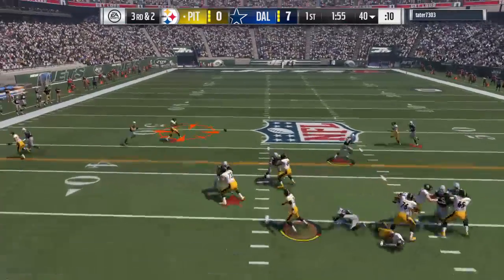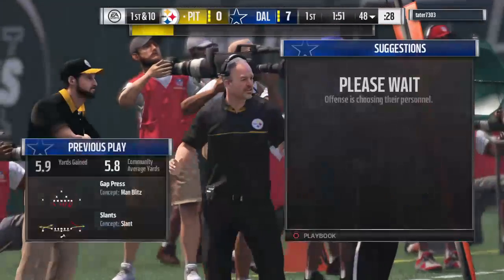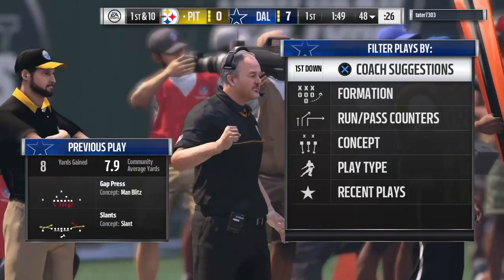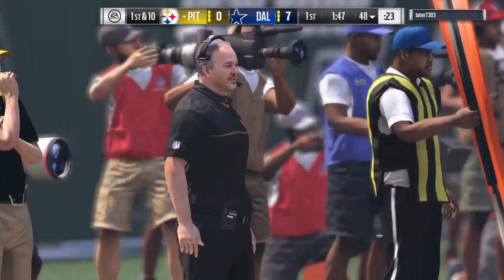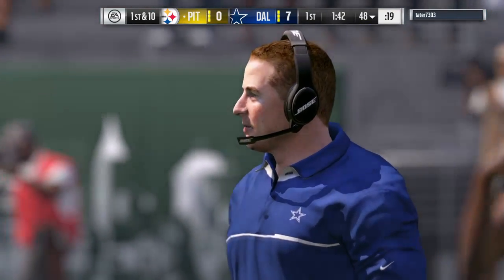3rd and 2, now Wilson. Looking middle, and that's complete. Give him 8 yards on the play, and they pick up the first. I don't care how many times we say it, I still get a kick out of watching quarterbacks and receivers do the pass tree in pregame warm-up.